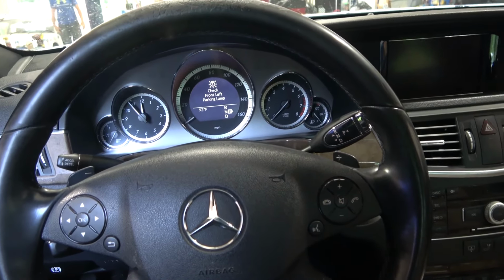So now, how do we fix this? We can go a couple ways about this. We can connect a scan tool to the vehicle to see what kind of trouble codes we have in the engine computer, or we can go under the hood and test the charging system. We can test the alternator, and we can do a voltage drop test on the alternator wiring.